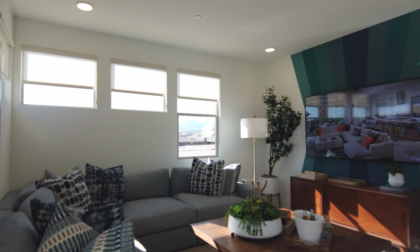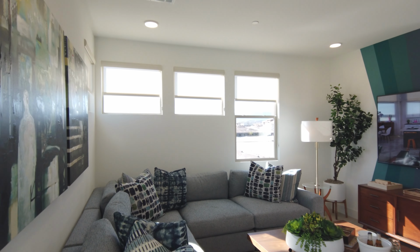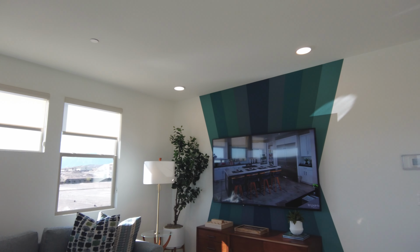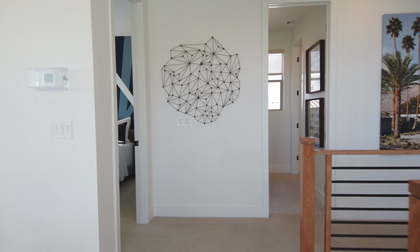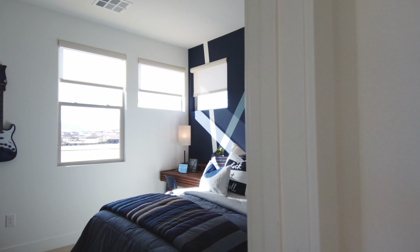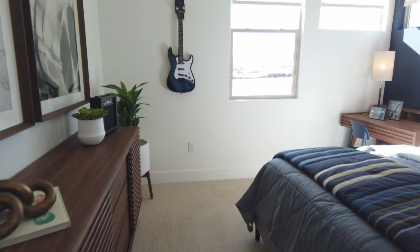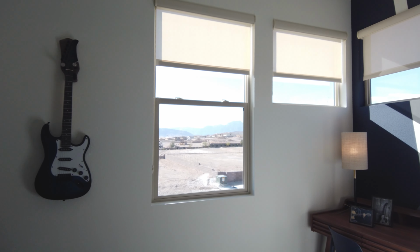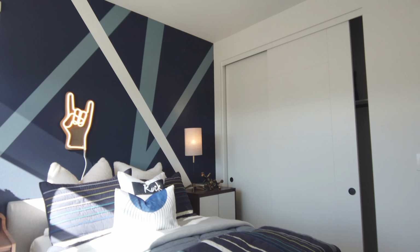Nice lighting. We're at the front of the house. And we're moving on to bedroom number 2. Again, this is all open, which is really nice. It makes everything feel so much better when it's open. Okay, this bedroom number 2 is approximately 11 by 11. Again, we're at the front of the house. And this has a wall closet.